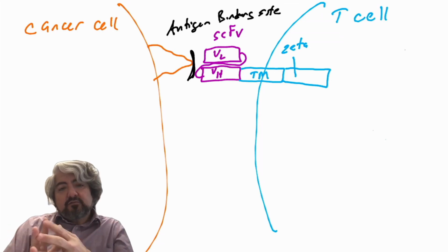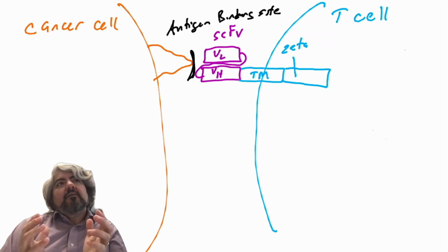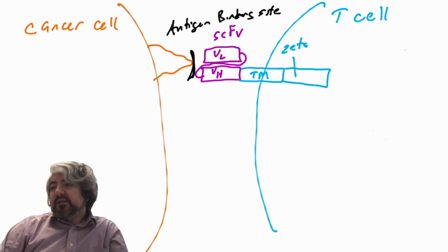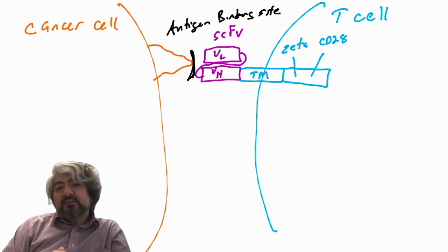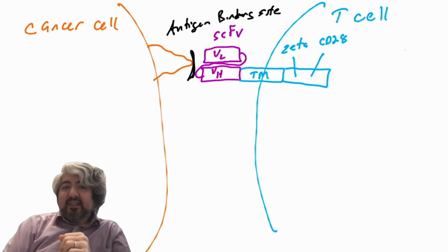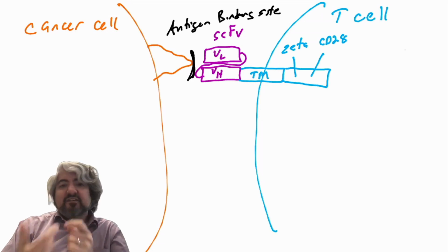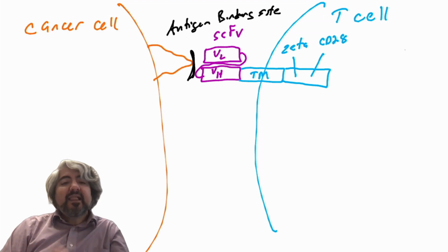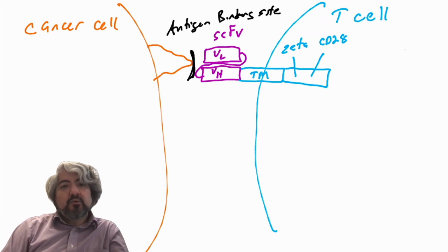So the intracellular region of the chimeric antigen receptor will often have fragments of T cell proteins that are involved in T cell activation. So sometimes you'll find the zeta protein, sometimes you'll find CD28. That's another protein that's involved in T cell activation. So scientists have played a lot with the intracellular regions, trying different combinations of proteins involved in T cell activation and putting those regions into this chimeric antigen receptor. And these regions are going to help send the signal into the T cell in order to activate it.